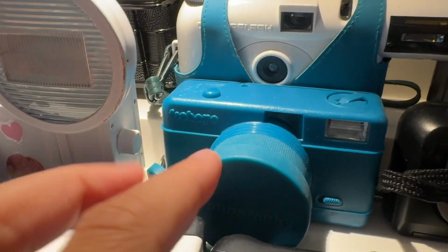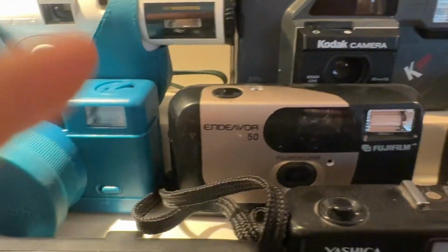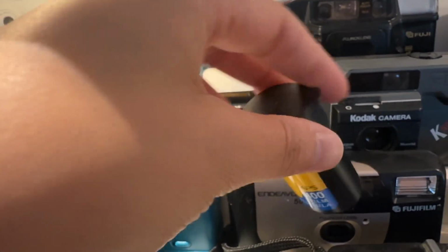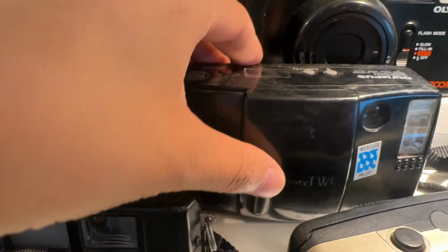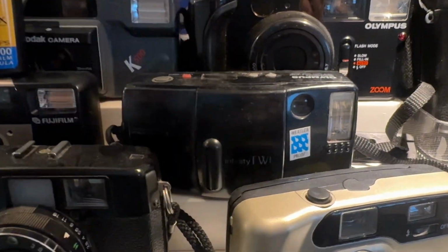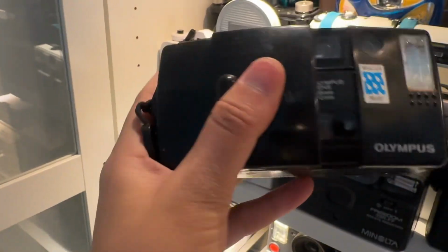And this is my other Lomo fisheye camera. This is the Fujifilm Endeavor 500. This uses this type of film, APS film, which they do not make anymore. So basically, this camera is useless. It's just for display. And then we have here, this camera actually should go next to all of my other Olympus cameras, because this model is the model that you slide open like this.